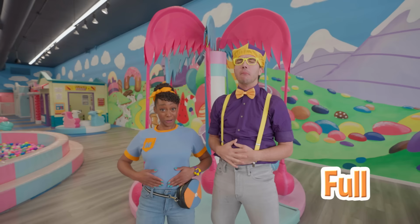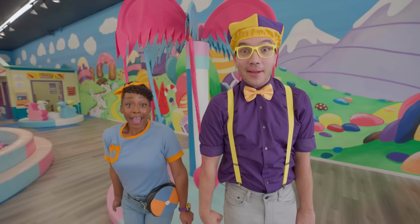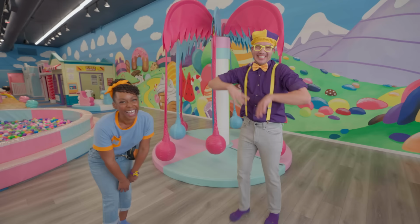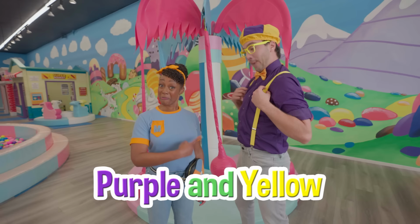Oh, and since today is opposite day, that's when you do everything in an opposite way. So instead of walking forward, you walk backwards. Whoa, look at it go. Whoa, that's silly. And look, I'm wearing your favorite colors today, blue and orange. Oh yeah, and Mika, I'm wearing your favorite colors. Ooh. Purple and yellow.